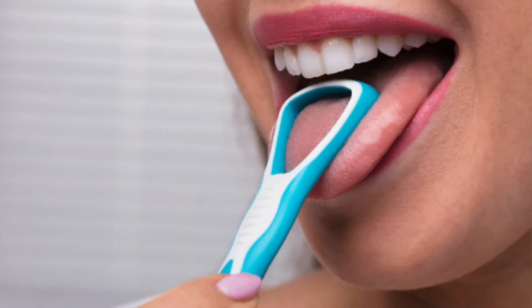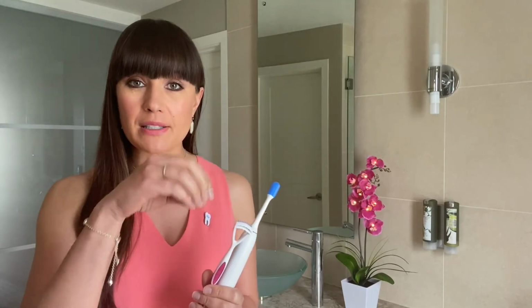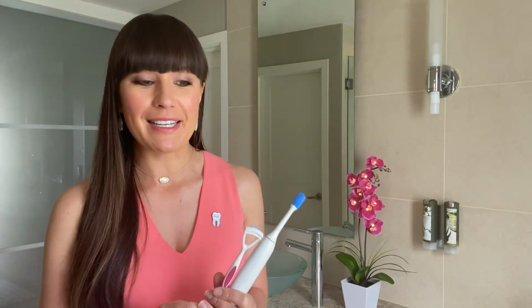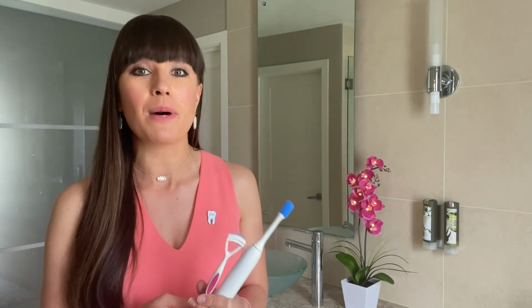Our tongue is a muscle that contains a lot of papillae right on top of it. And bacteria love to hide underneath those papillae, around those papillae. And then we end up with bad breath, we end up with staining, like when you drink coffee and you notice your tongue is brown. So that's what it is. Very important to eliminate as much bacteria from our mouth as possible.